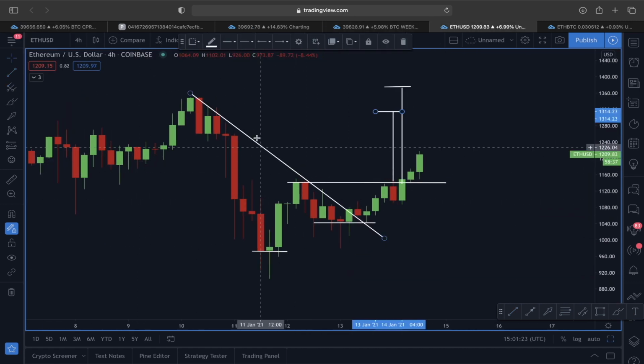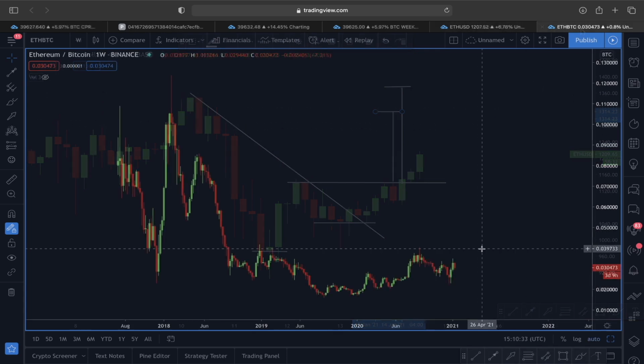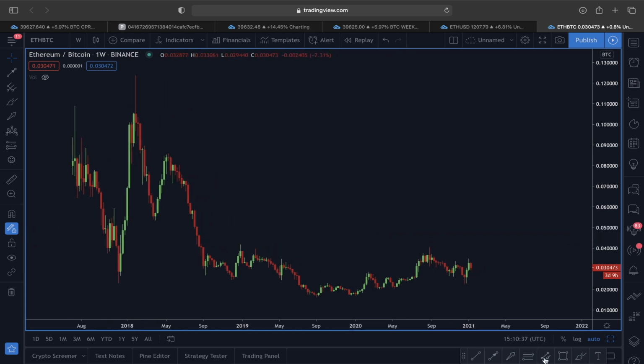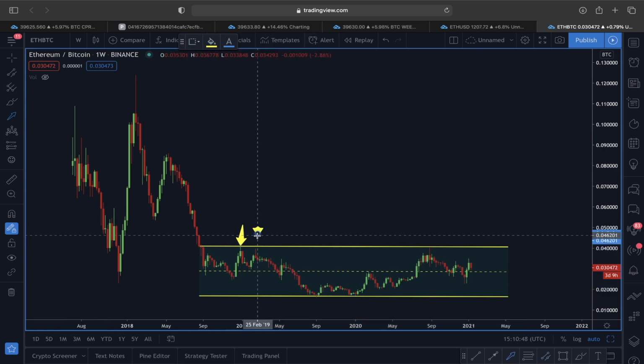And not only this Ether price action in a 4-hour time frame, let's also have a look at Ethereum Bitcoin chart. So now if we look at this Ether Bitcoin price action, guys, in a weekly time frame, we can use this parallel channel here as well. And if you look at the price movement of this Ether Bitcoin chart inside this parallel channel, you can see very clearly that this upper line of this parallel channel has actually acted as a very, very strong resistance.